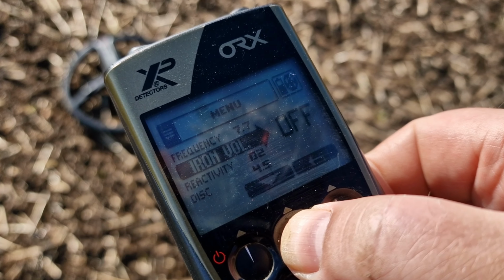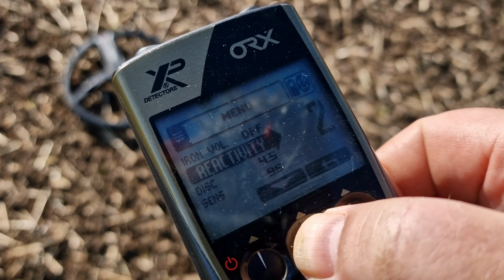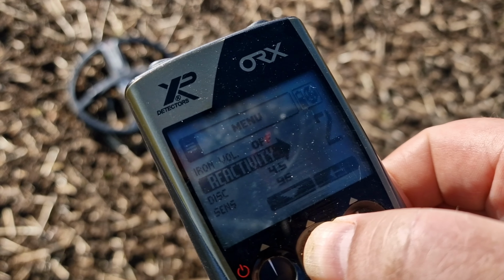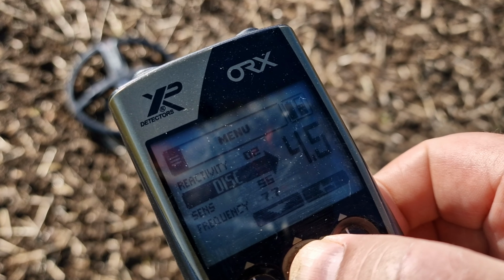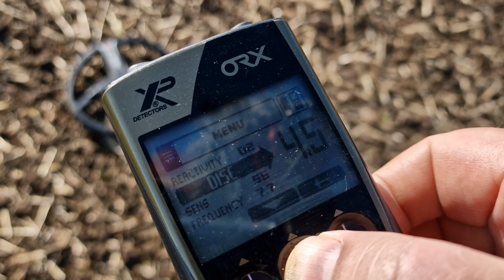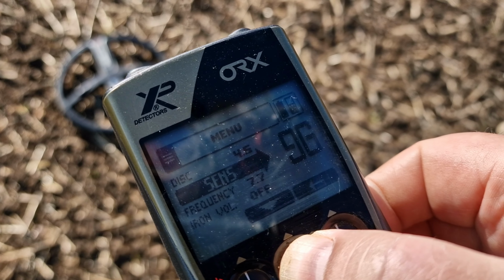I turned the iron volume off just as a change, because I've always had it on. Reactivity on CoinFast is normally 3. I've dropped it down to 2, because apparently that can give you a little bit more depth. But that's what I tried today. And discrimination, I normally have it on 5 or 5.5, and I've gone down to 4.5. And it's been handling it all right. It's been okay. Sensitivity is on my usual 96. I always have it on around about 95 or 96.